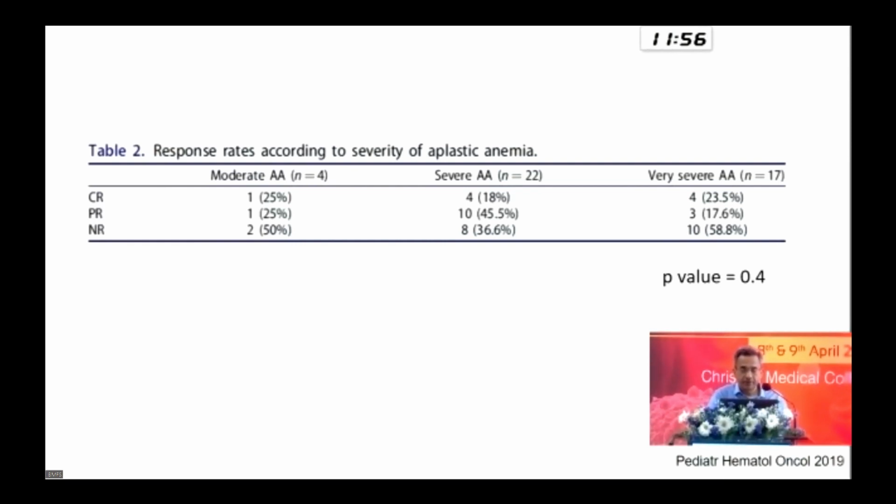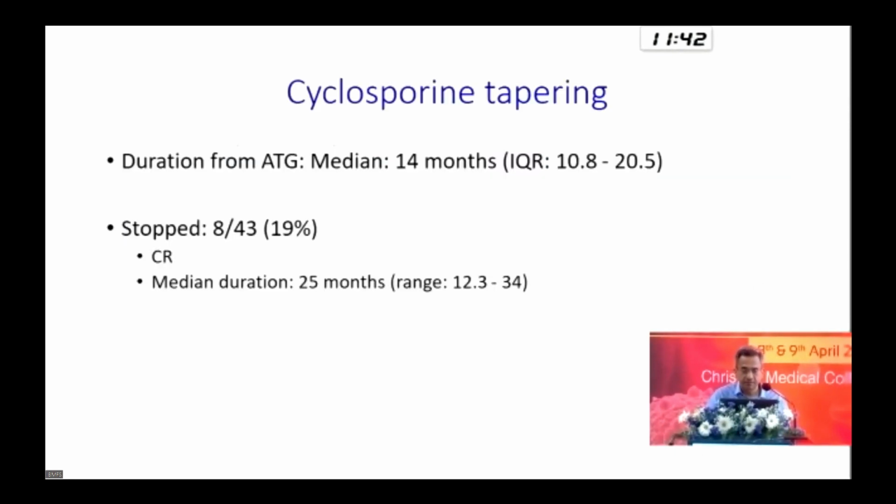Does the severity of aplastic anemia affect the response? The answer is no, at least in our study. I know that there are some papers which say that the outcome of very severe is supposed to be better than moderate, but in our 43 patients, we did not find this.